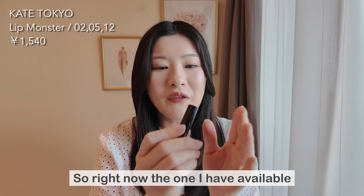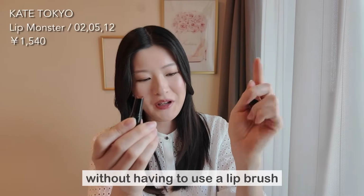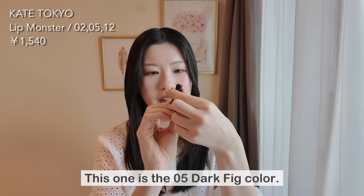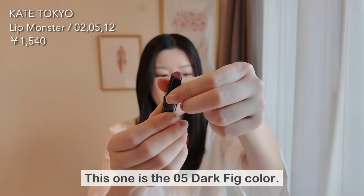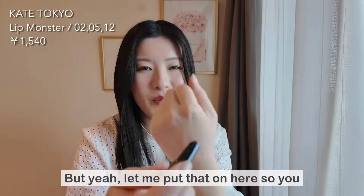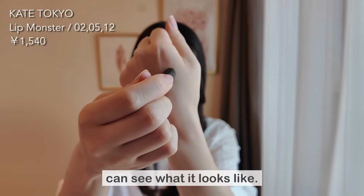So right now the one I have available without having to use a lip brush is just this one, the mini one. This one is the 05 Dark Fig color. Oh! And I only have this much left. But yeah, let me put that on here so you can see what it looks like.